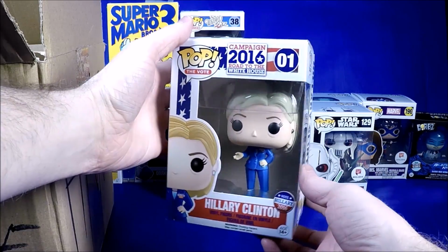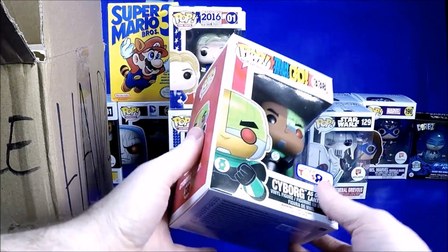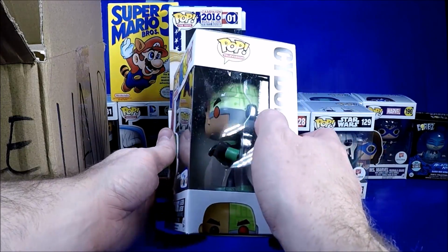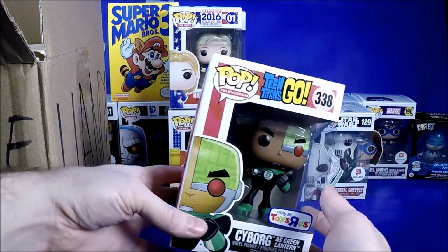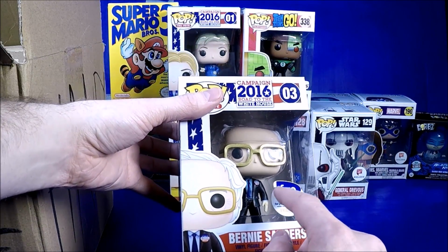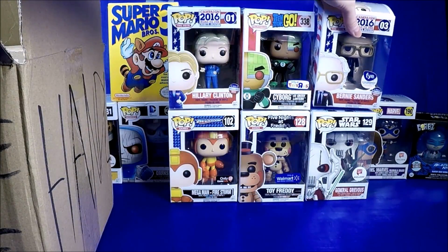Got a Hillary Clinton pop. And I got the Cyborg as Green Lantern. I have him already, but I think the one I have had a little paint smear problem in the front. So this might be an upgrade. Alright, so that's cool. And the last is a Bernie Sanders pop, which someone put a FYE sticker on him, but I don't think that's his sticker.